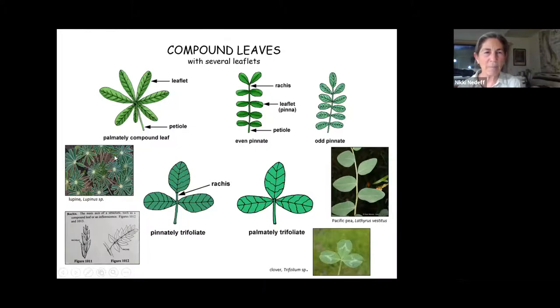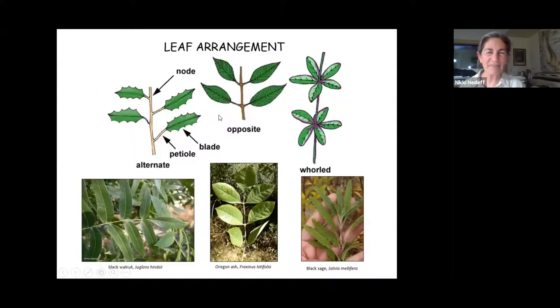Lupins are arranged like this, with their leaflets arranged in a circular pattern, or what we call a palmate pattern, like your hand. And beans, here's the Pacific pea, arranged in a way that are pinnate, or sort of opposite each other, as opposed to originating at a central point. It's mind-blowing, it's complicated.